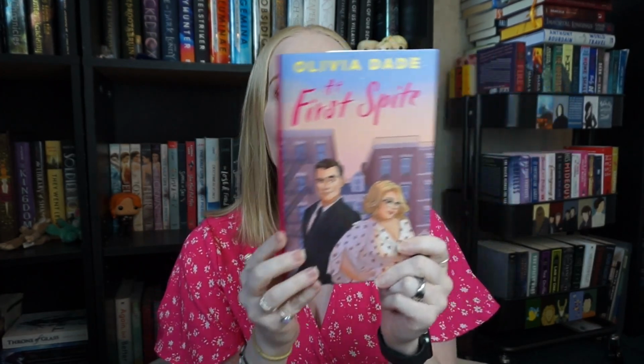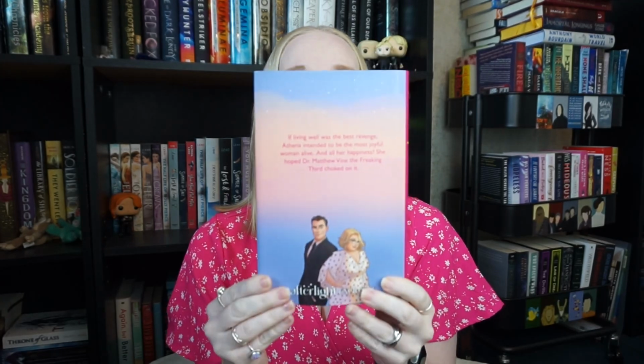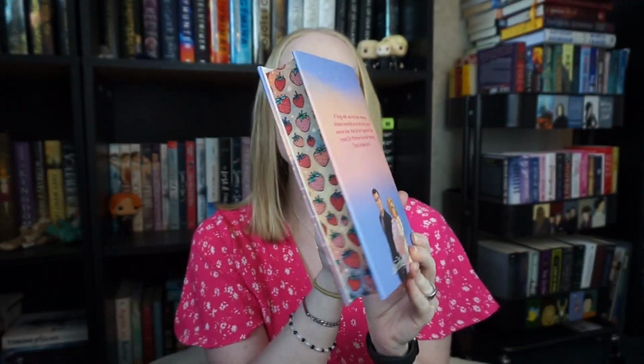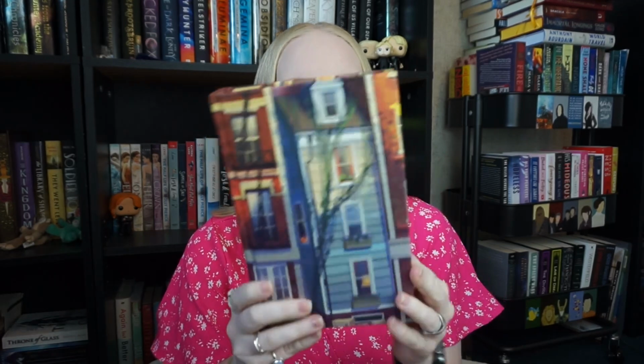And the last one we have from Afterlight is At First Sight by Olivia Dade. This is one of my favorite special editions because wait until we get to the sprayed edges. So I love the purple and pinks, and then the stenciled edges are strawberries, and the top has like that cloud color on it, and I just love the strawberry so much. And then we also have the buildings on the naked hardcover, which I just love art on naked hardcovers too.